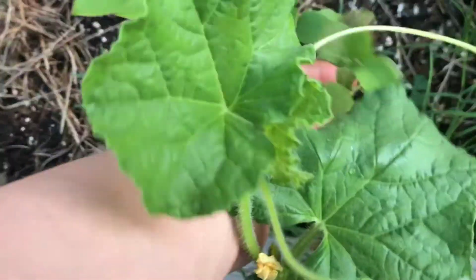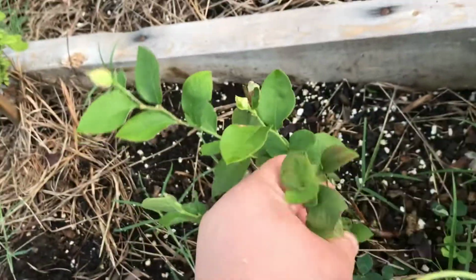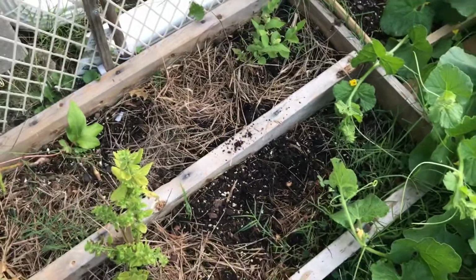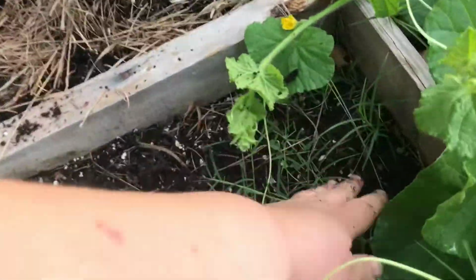look, it's getting bullied by my cantaloupe. It is trying to choke that thing out. I really like this blueberry plant. One moment. Okay, I'm gonna let this cantaloupe have this space right here. I'm gonna weed it. I moved my blueberry plant over to where my dead blueberry plant was.